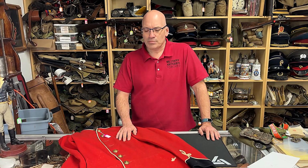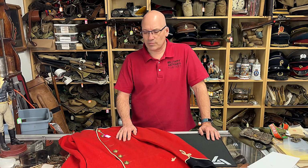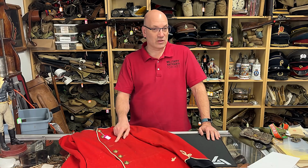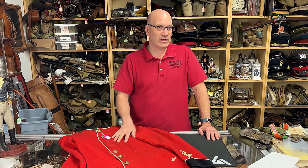You find the scarlet tunics from 1910, 1914, whatever. I have a bunch of Royal Engineers ones, 1914 dated. But you don't find the Canadian Militia ones from 1881. Anyways, I thought I'd show you that. It's got all the buttons. It's cool. That is on the website. Most of these things are, but not everything is.